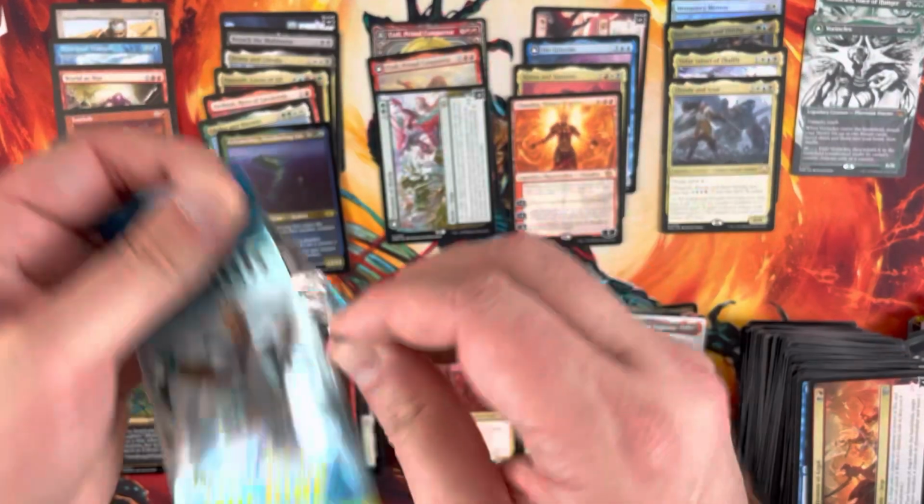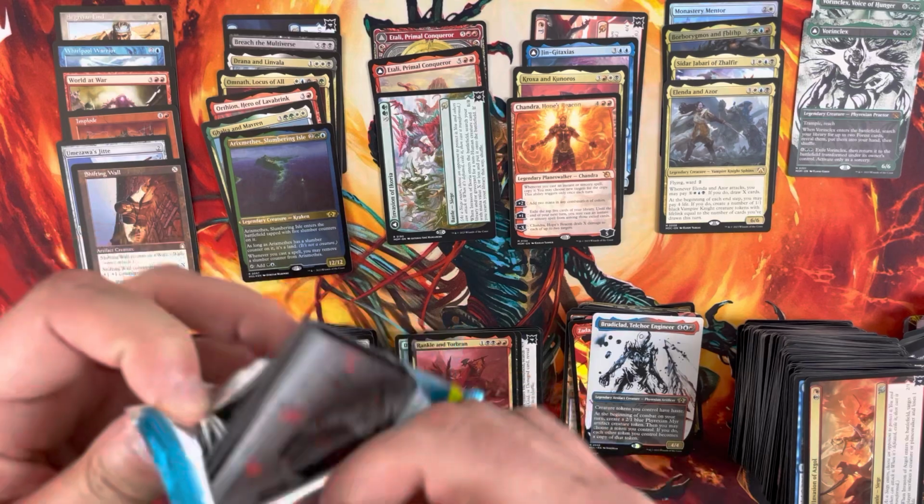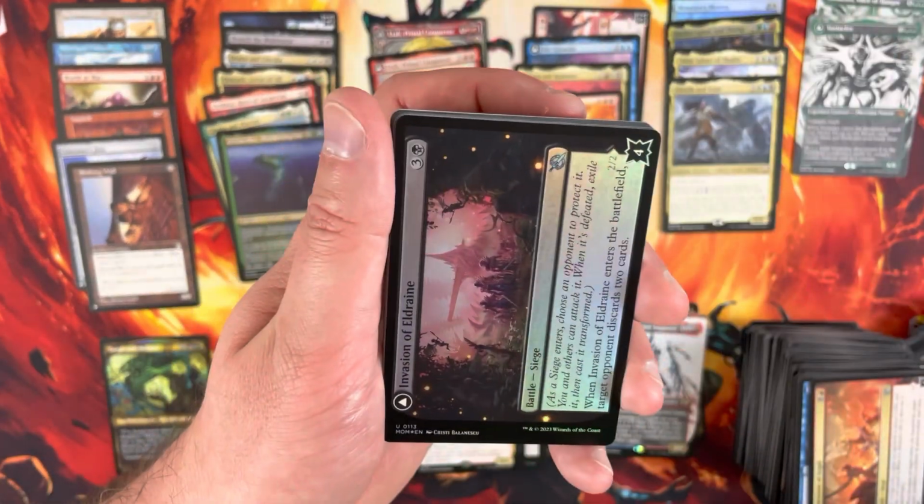Couple of packs left here, and then we're going to wrap this thing up. It'll be very interesting, as I put my price summary at the end of the video, to see how close we get to that box price. Again, this seems actually like a pretty strong box.